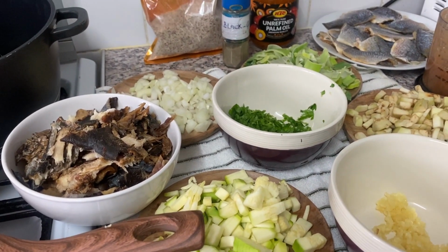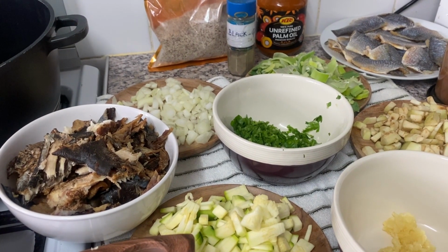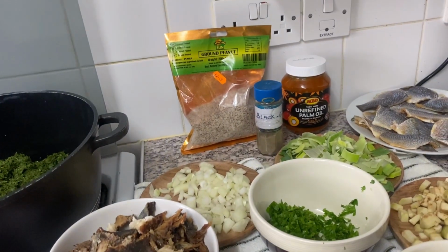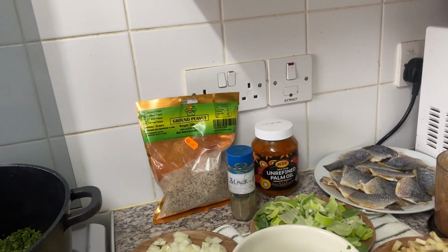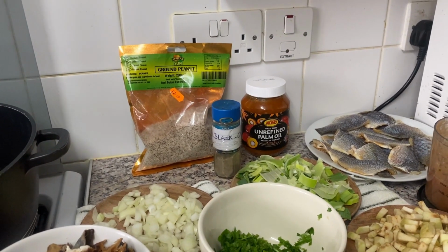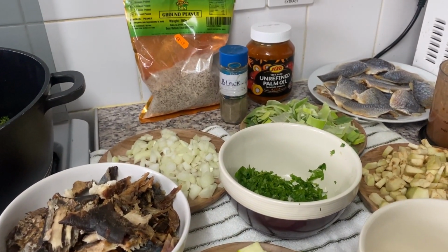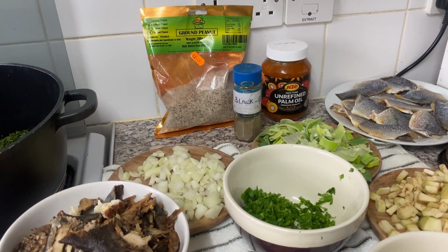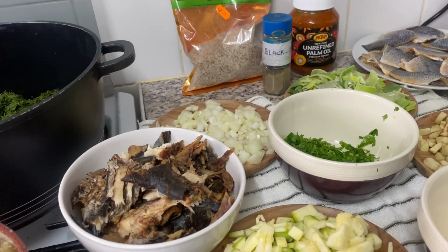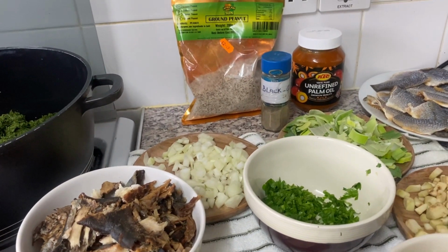This dish is from Angola and the neighboring countries, Congo and Zambia as well. They cook pondu as well. In Congo, they call it pondu. In Angola, we call it kizaka. In Congo as well, they call it sombe. Some people call it sakasaka, some people call it matamba, some people call it cassava leaf. Yes, it's the cassava.